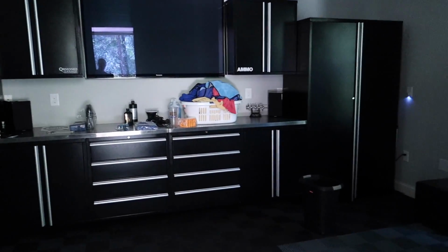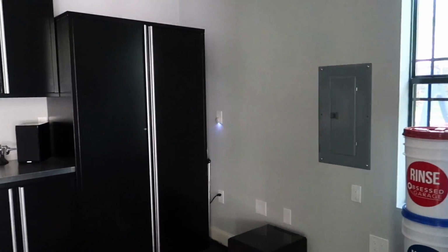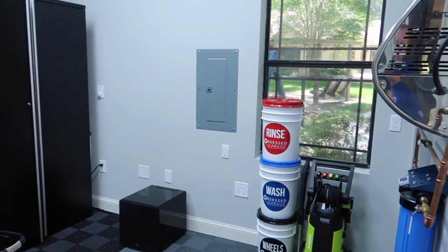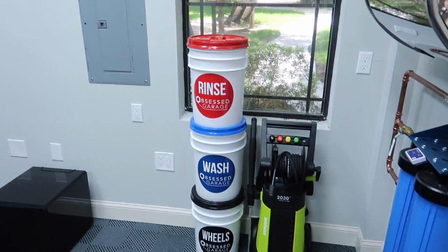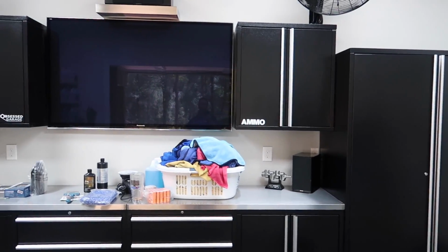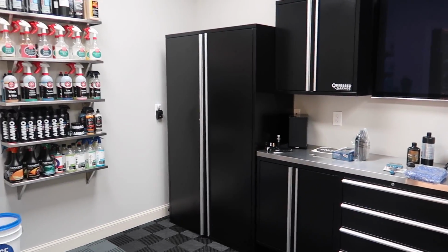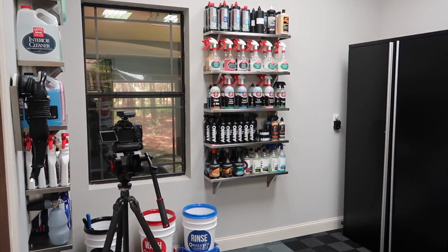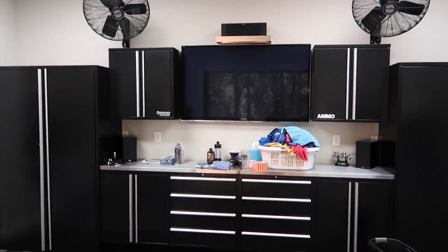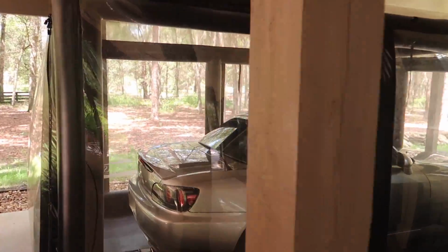Got some towels to fold. My buddy still has to come and get those from me. These buckets are full of some other products that I don't use anymore. But I just got a shipment of stuff yesterday. This is where the wash bay is. Again, there's a multi-part series on what this is about. So anyway, this is the property. It goes back to here.